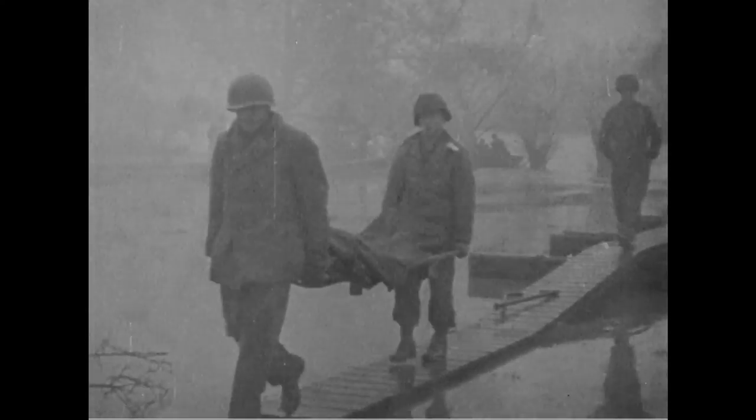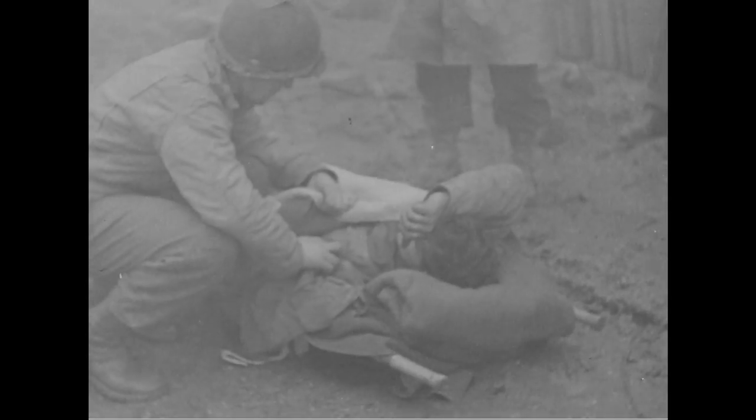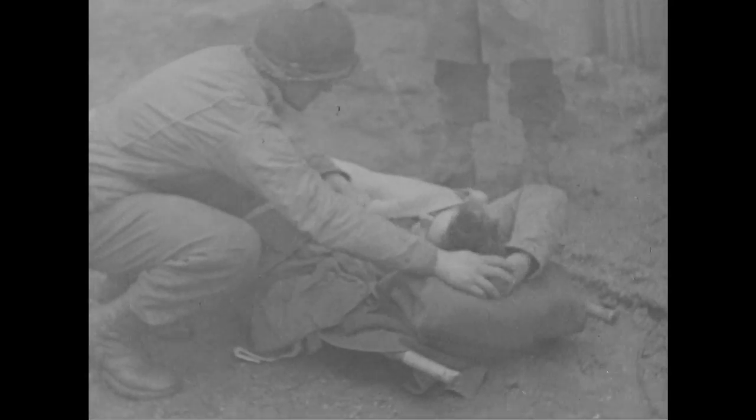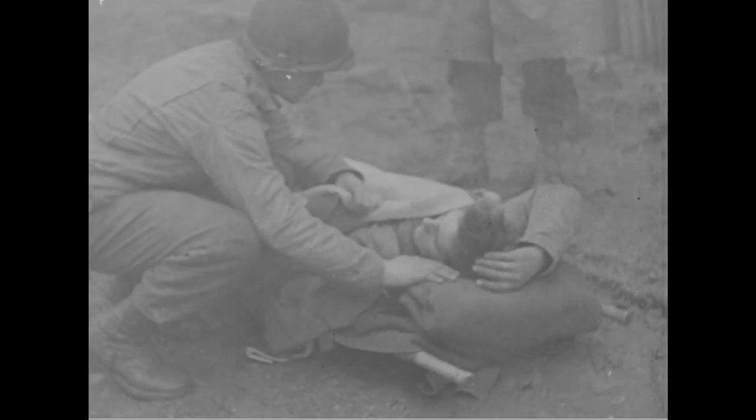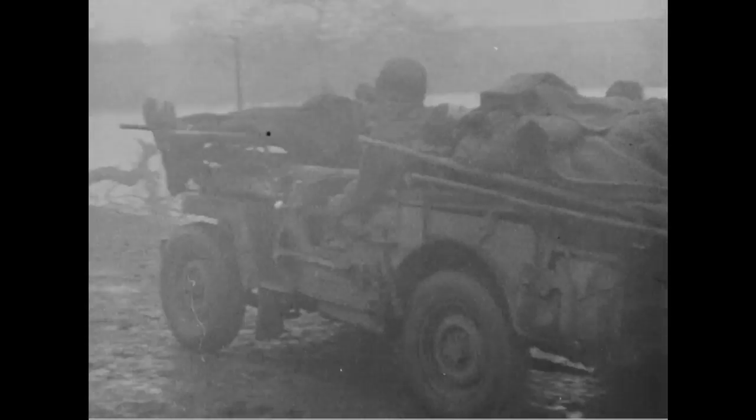Some of these men will soon be back with their outfits. They are only slightly wounded and will receive relatively brief treatment in the combat zone. But others have been hit hard and will need many weeks and months of treatment and convalescence. They will be transferred to numbered general hospitals in the communication zone, where equipment is more elaborate and difficult specialized procedures can be more readily performed.